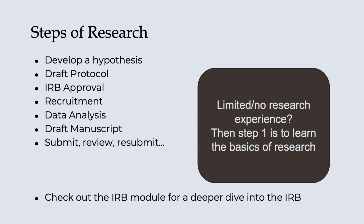So if you have very limited experience, your mentor may be able to walk you through and teach you how to do research, but it'll really be on you to try to get those skills as much as you can on your own. So we'll talk about that a lot more. And then when it comes to the IRB, we have a separate module that you can review to really dive into what the IRB is all about.